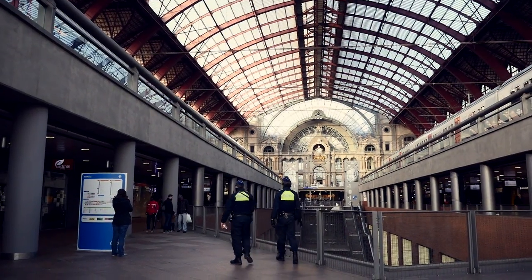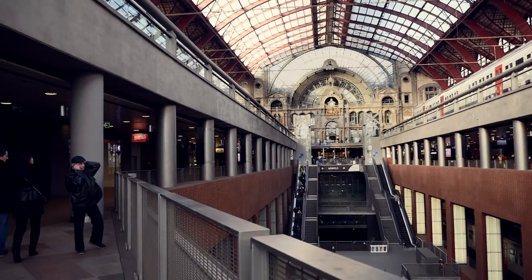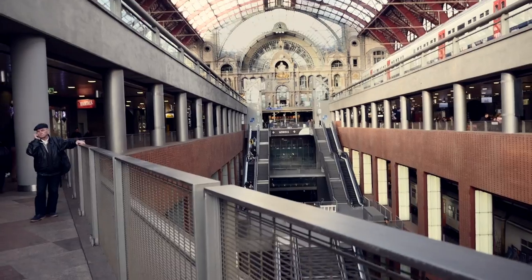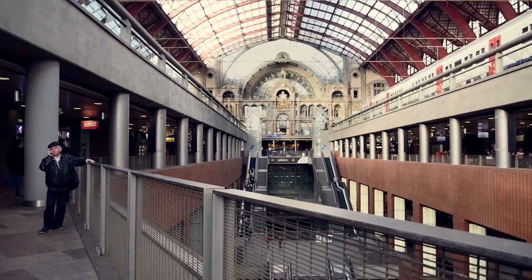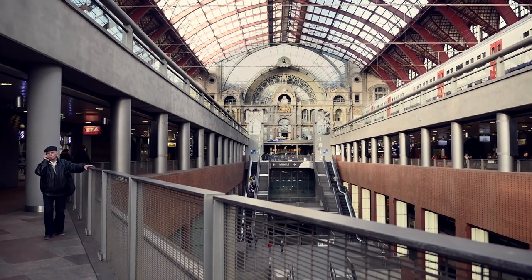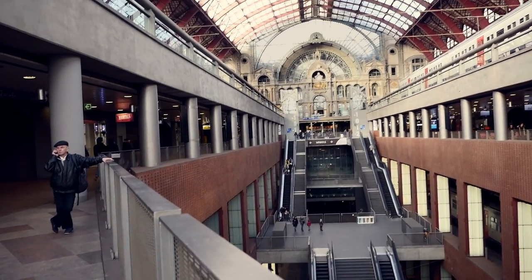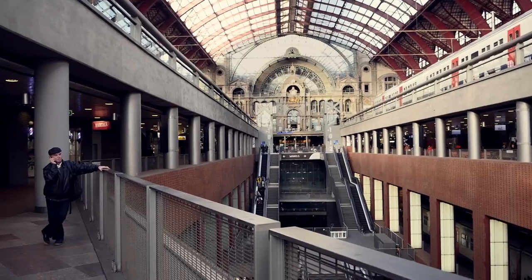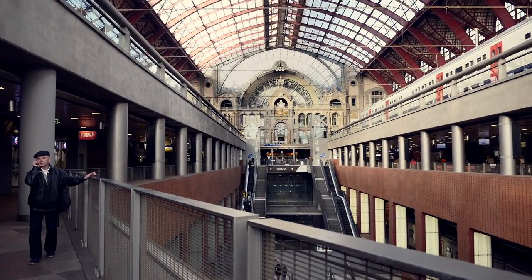Then, at almost the same location, I had fun taking photos of this man with a hat, getting closer to the railing and playing with the light of the railing so that I can lead the eye in the photo towards the man. So you can see me moving in space to find the better composition.